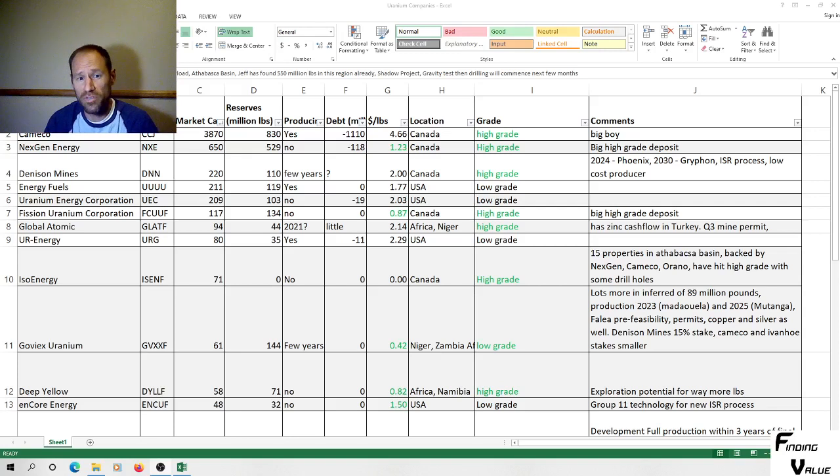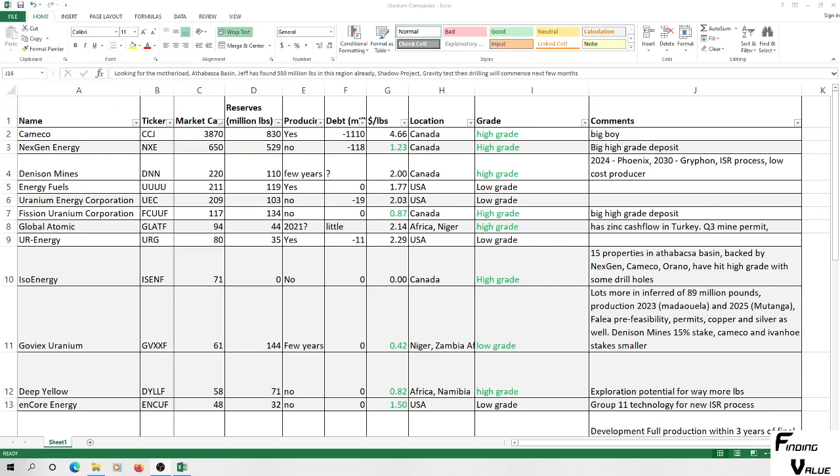I've got reserves. I've got if they're producing or not. I've got the debt they have, and the dollar per pound that you're paying. So that's market cap divided by the reserves. That's what the dollars per pound is. I've got the location, if it's high or low grade. And then I've got my comments on the side. So I'm going to do brief overviews of all of these companies from largest to smallest, so you can focus on the companies.